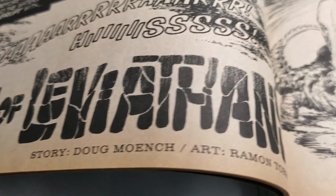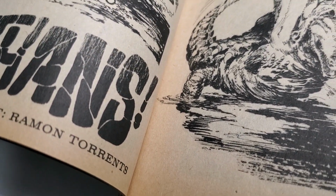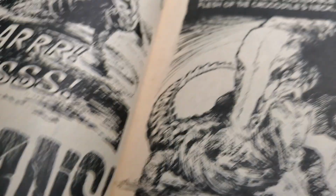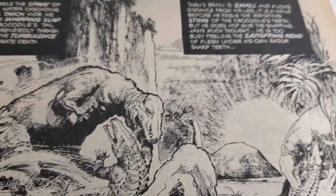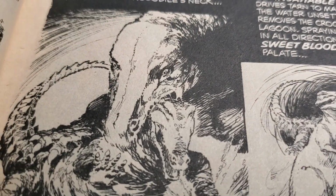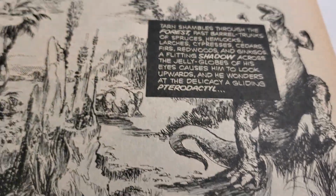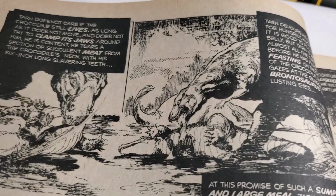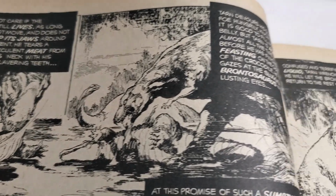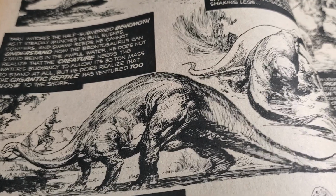This is the clash of the Leviathans. Ramon Torrance was the artist on this. He's taking us back to the Jurassic Age, if you will. Just breathtaking, guys. For me, this is what comic book art, storytelling was all about.